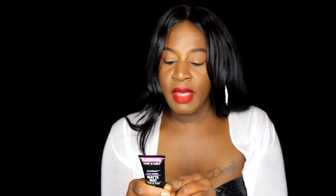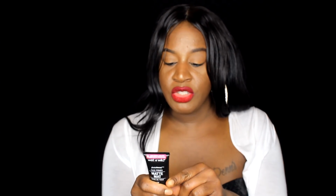I will test it out a few more times and come back and let you guys know if my opinion is the same. It claims to be a lightweight formula, which is true. It claims to refine the appearance of pores, and I don't really know about that because I did use this primer right here on my pores, so I have to come back and test that claim. It's also supposed to smooth the skin for even makeup application, and that is true because my makeup went on really, really nice and smooth over top of this primer. So I'll say give this one a go. It's really inexpensive and I like it. So far so good. So that's that.